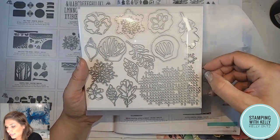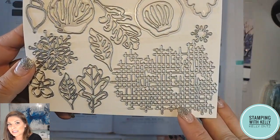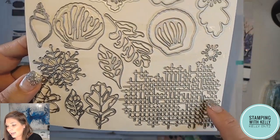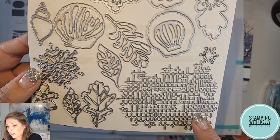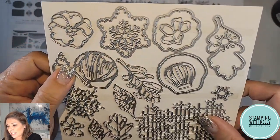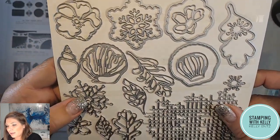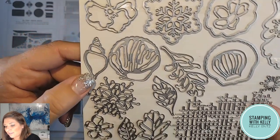So the snowflakes, you've got this really cool pattern that you can impress into the paper, or you can die cut it out and adhere it onto the paper. Adhesive sheets are going to be your best friend when you're doing something like that. That makes it so easy and not finicky at all. Same thing with anything detailed like these flower outlines. I just love those so much.